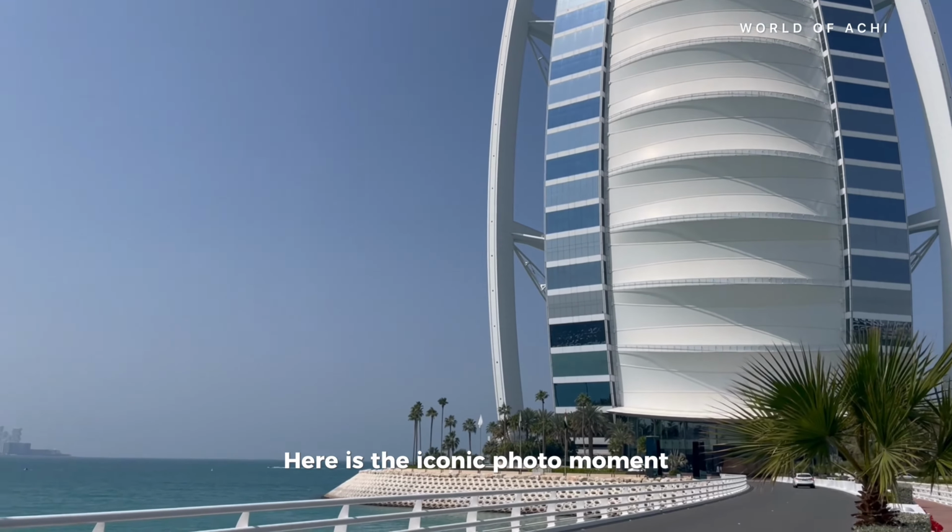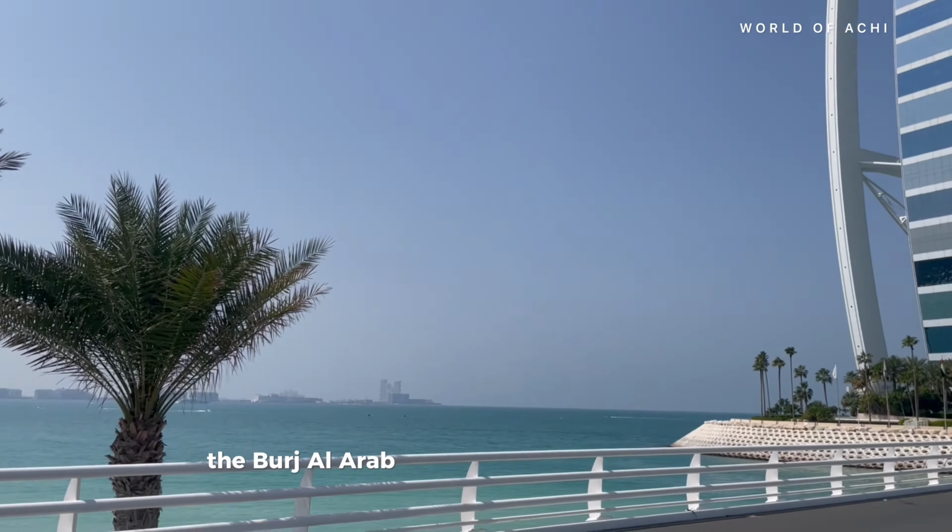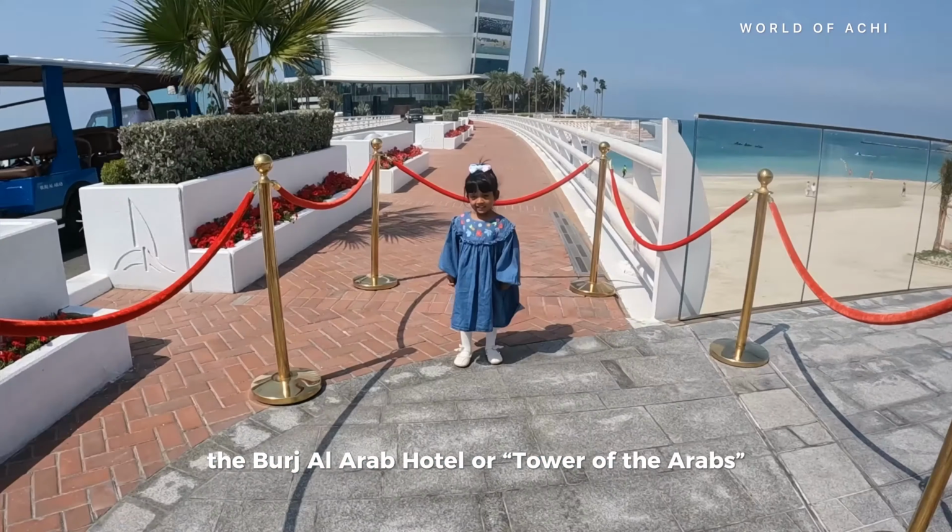Iconic photo moment. The Burj Al Arab Hotel or Tower of the Arabs is said to be the world's only 7-star hotel and is presently the 3rd tallest hotel in the world. One of the most iconic buildings on the Dubai landscape. The unusual shape of the Burj Al Arab Hotel is said to mimic the sail of a ship.